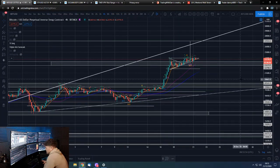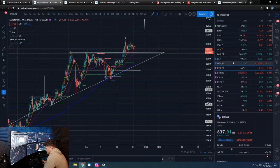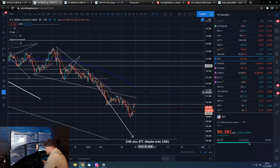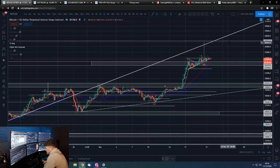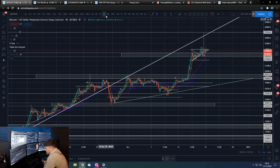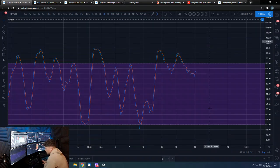But yeah, obviously that's not looking like the likely scenario, but it will, I believe, heavily depend on what move the DXY makes down here. I mean, if we do come back down, take out this level, yeah, I think we are basically heading down to here and heading up to 27k. So we'll have a look at the stochastics before we end this video. I won't keep you too long this morning.